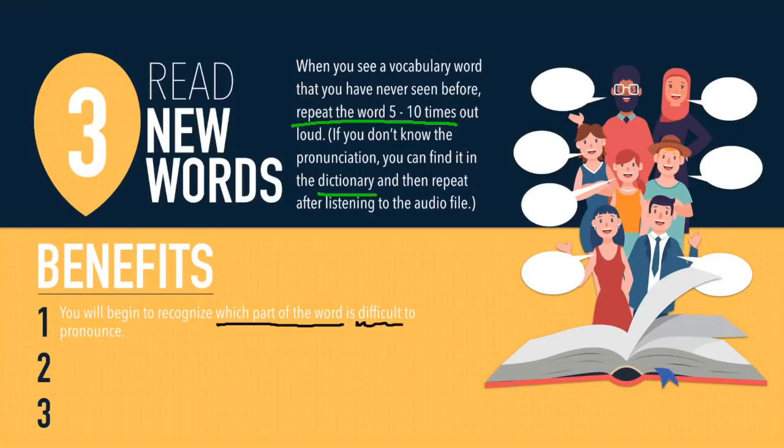What happens is when you first say the word, you're going to realize and notice that your tongue or your mouth has a hard time pronouncing certain parts of that word. Well, the next time you say that, you will actually focus on that part so that you can say it better. So this will help you with your pronunciation, okay?